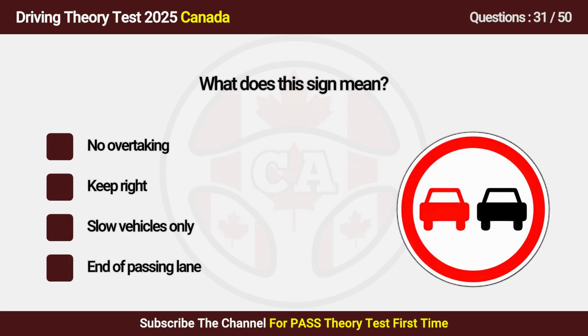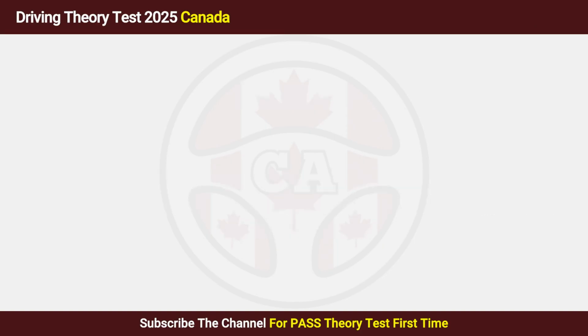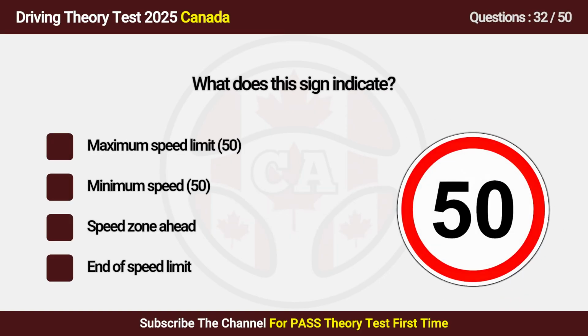A, no overtaking. B, keep right. C, slow vehicles only. D, end of passing lane. Answer is A, no overtaking. This sign prohibits drivers from overtaking or passing other vehicles in the area due to safety concerns like limited visibility or curves. Question 32. What does this sign indicate?